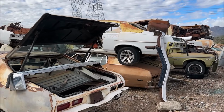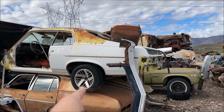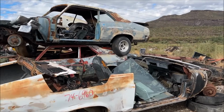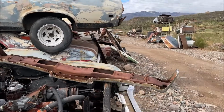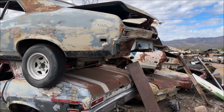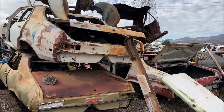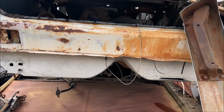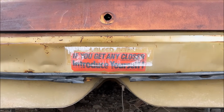Here's a good Nova section. This one's got late model Firebird wheels, probably 1980s, but these are pretty chopped up. This would be the 68 to 72 Nova body style. Some are in better shape than others. Oh my gosh, some of the bumper stickers on these are hilarious. This one says, if you get any closer, introduce yourself.